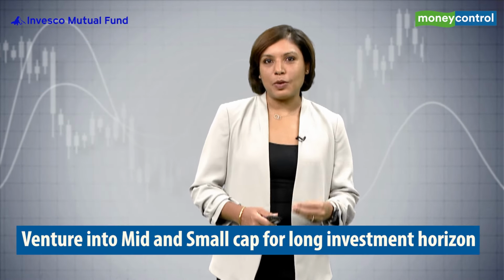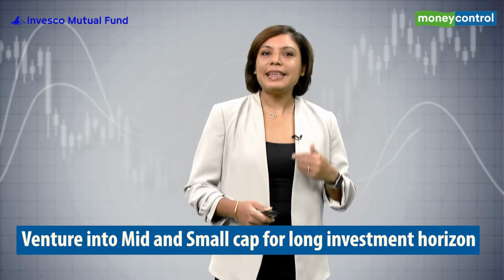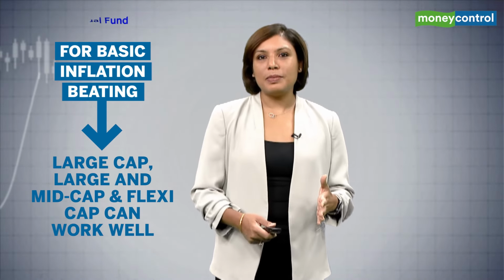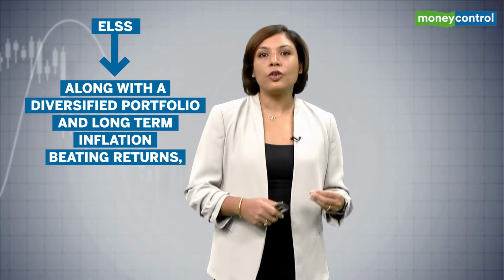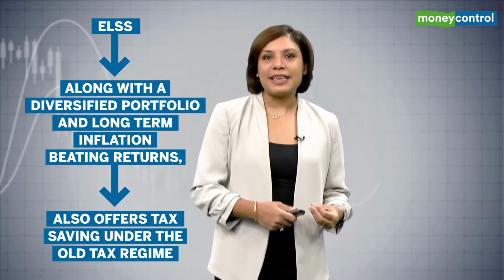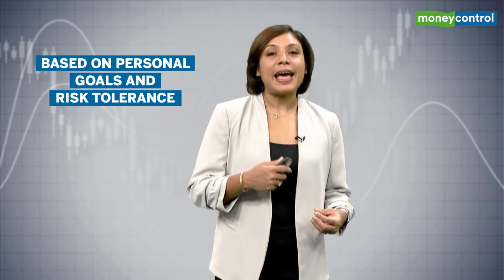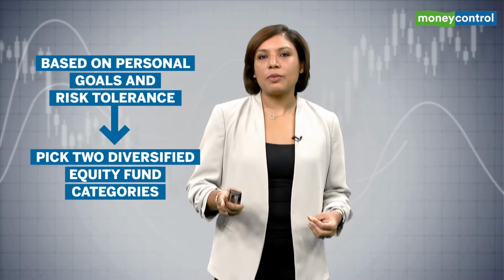Venture into mid and small cap if you have a very long investment horizon and a slightly higher risk threshold. For basic inflation-beating long-term returns, large cap, large and mid-cap and flexi-cap can work well. ELSs is a category which, along with a diversified portfolio and long-term inflation-beating returns, also offers tax saving under the old tax regime.